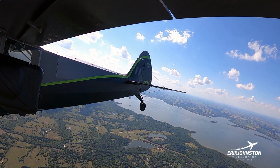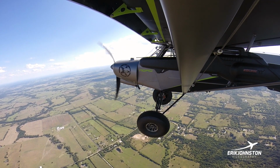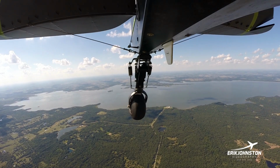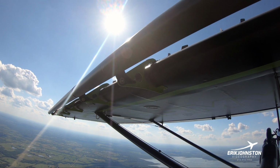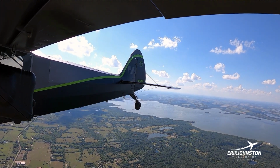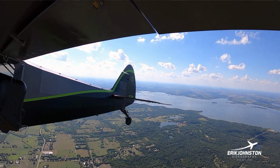Alright, so for power off stalls, we'll just go power idle and hold it about level until it slows down. Try to hold our altitude. Go to about landing attitude. Just hold it there and that's it stalling. So it's just going to start porpoising or oscillating in pitch. It loses and gains airspeed, so go full throttle and recover from it.